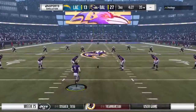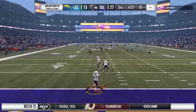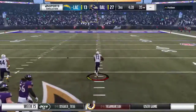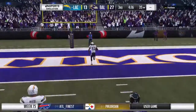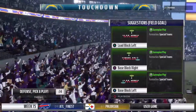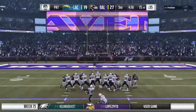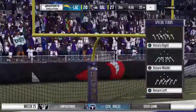Here's Tucker now out to kick this one away. This fielded at the 2. And a kiss him goodbye, Travis Benjamin. The 30, 10, and all the way in for a Charger touchdown. Travis Benjamin, 98 yards. And the Chargers are able to make this a close game again. Sturgis for the extra point, and that will get them 1 closer.